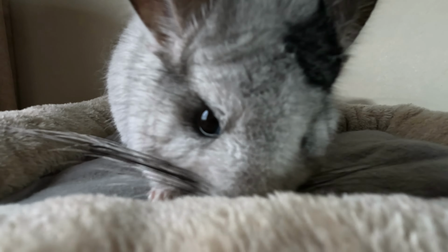Now what you're checking for is to make sure the chinchilla looks okay. So first thing you check for is to make sure their eyes are open. Now this is really important. Chinchillas are normally born with their eyes open. They're not like cats and dogs where they have their eyes closed when they're born. Chinchillas have their eyes open from when they're born and they can see from when they're born.